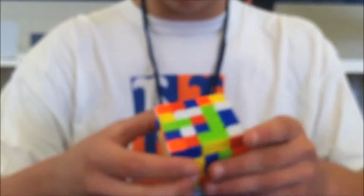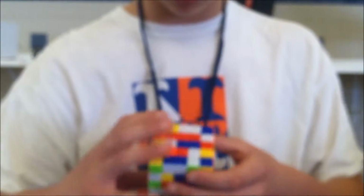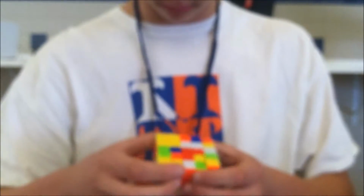Then for 6x6, I did get a pretty solid mean. It was like a 4:17 mean, I think, which is actually really good for me. But in my 3 solves, one of them had 2 pops, which was the first solve, and the third solve had 4 pops. So you can tell that I pretty much need a new 6x6 now.